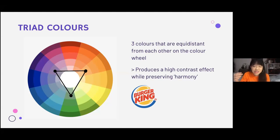So what this does is that it produces a high contrast effect, similar to the complementary colors, while still preserving harmony. A very good example is the Burger King logo. They actually use this technique to create logos. So if you ask how people create logos and nice color schemes, this is actually how they do it.